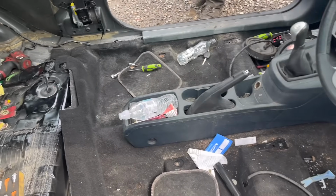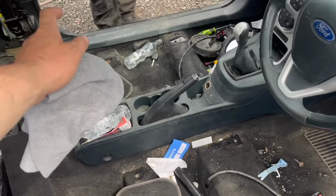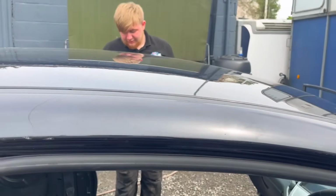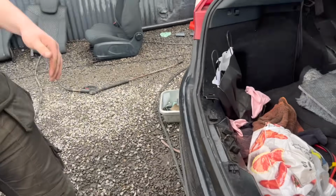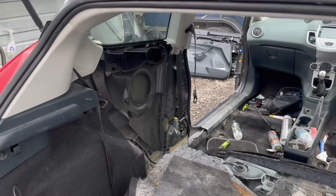So we pulled the interior out because the seats were pretty minging in all fairness. So we're just going to give it a clean up because they're a really good customer. Lewis is complaining it's hot, so I said let's open the boot for him. So we've just given it a very light power wash, and then we'll give it a vacuum. Lewis is just going to put that panel back in where we used access to get to levelling the quarter out.